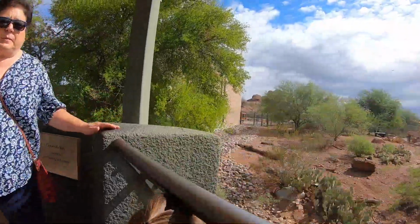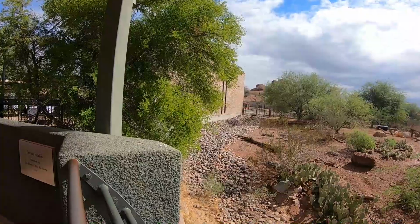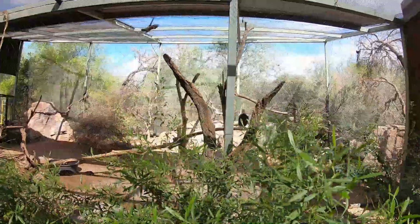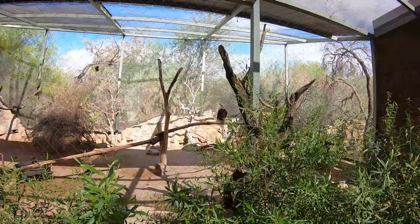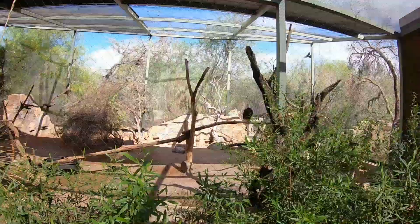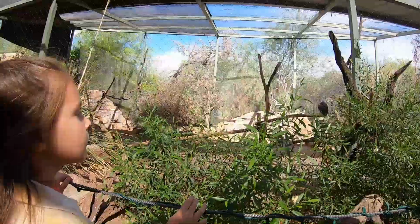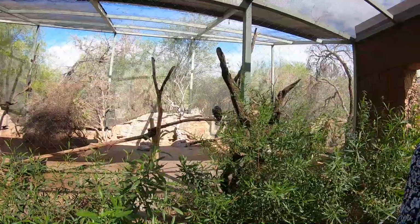Coyote. Oh, that's kind of a little one. Yeah, kinda. It's over here. See the bald eagle? That's the same eagle I saw at my school. That's a pretty bird, isn't it? So it says that these bald eagles are injured and they can't fly, Peyton. So that's why they're in here. They can't fly and get their own food anymore. They've been rescued, so now the Phoenix Zoo takes care of them.